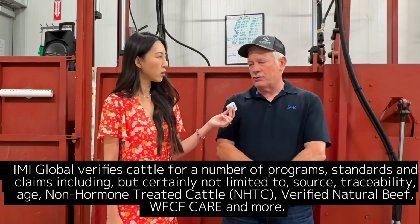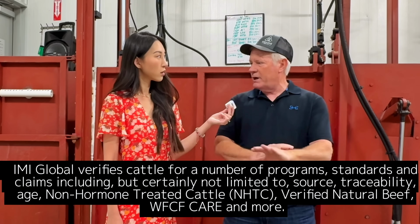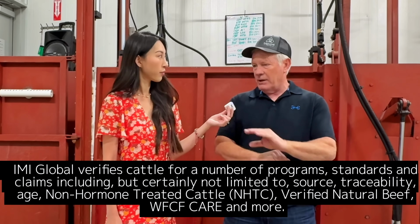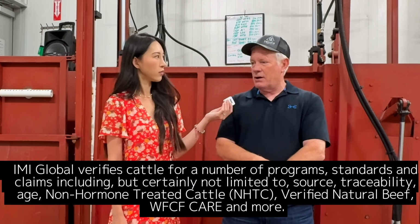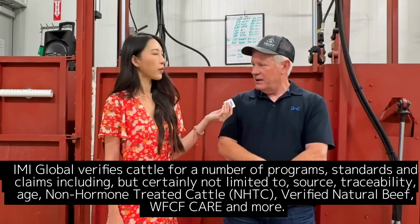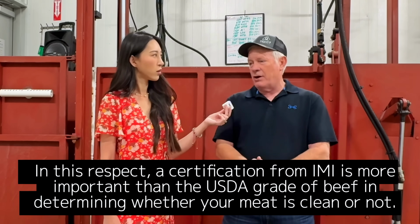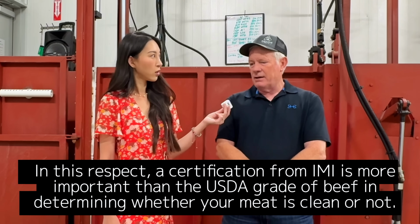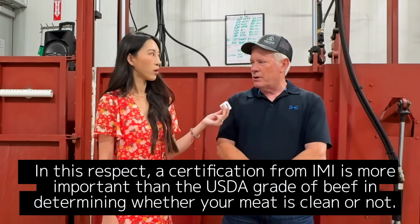The biggest thing for us right now is there's IMI Global, and they'll actually go to a feedlot and certify it. And they have different levels. If you want to run a grass-fed line, they'll actually certify it grass. We're going to carry a grass line, and it'll be 100% grass-fed, and it's still going to have the IMI Global, so it's still going to be a clean beef. Other than that, that's really the only institute that I know that'll go through and certify.